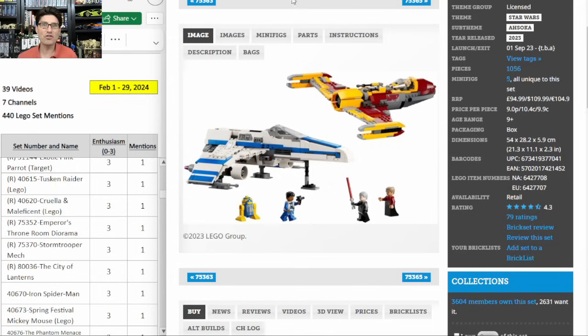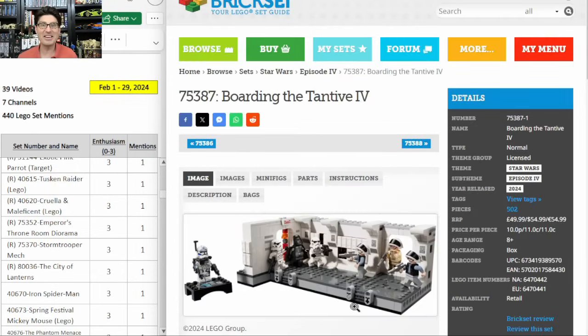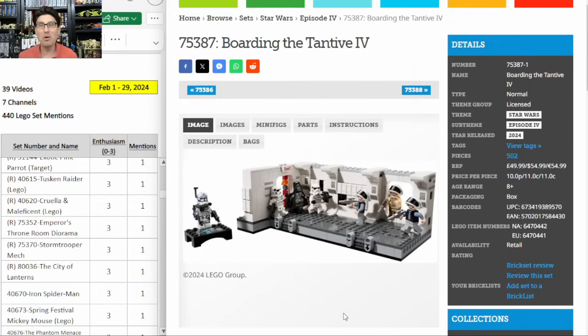And then I'm going to do a little trick here with my number one set. It is 75387 Boarding the Tantive IV. It's not a diorama set. Originally, the rumors were we were getting a Tantive IV boarding diorama. Instead, this is like the Dark Trooper Attack that retired at the end of last year.